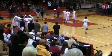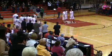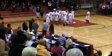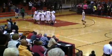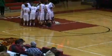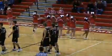And at center, a 6'3" senior, number 11, Joe Wilt. The Tigers are coached by Mr. Ryan Haywood. Officials for tonight's game are Alan Deskin, David Senning, and Jason Senning.